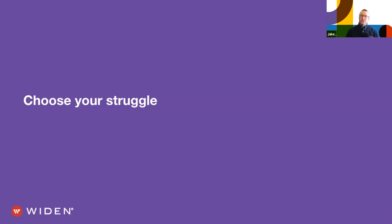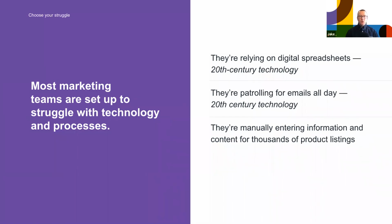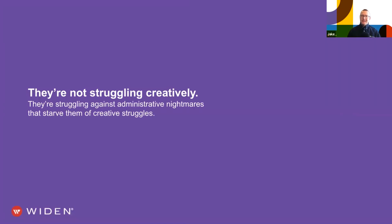So, choose your struggle. Today, most e-commerce marketing teams are set up to struggle with technology and processes. They're relying on digital spreadsheets, 20th century technology. They're patrolling for emails all day, 20th century technology. They're manually entering information and content for thousands of product listings, which feels like it should be 20th century technology. And so they're not struggling creatively. They're struggling against the administrative nightmares that starve them of their creative struggles.